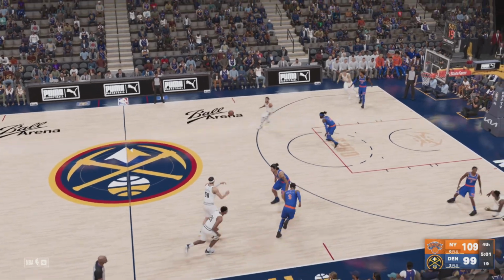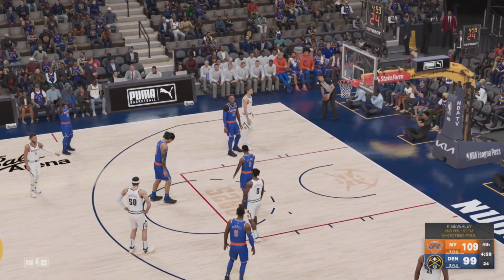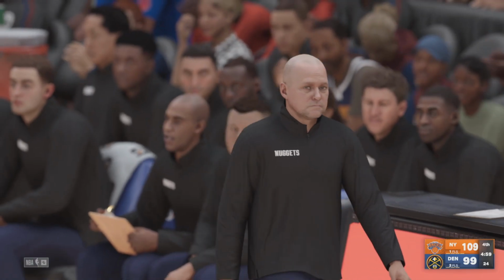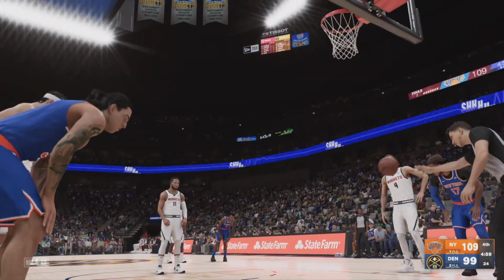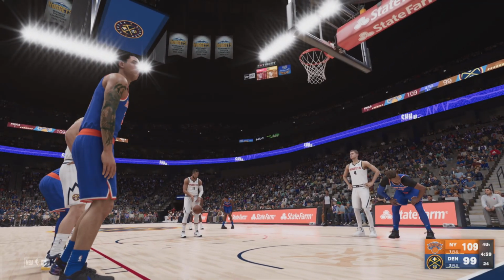Here's Gordon. Here's Brunson. Wow, drew the contact, and that 3 almost went in, so he'll go to the line for 3 free throws. I'm going to hear about that from all you Beverly haters. Speaking of former Knicks, Jalen Brunson there.